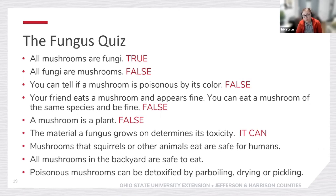Mushrooms that squirrels or other animals eat are safe for humans. Yeah, that's definitely not true. For starters, you don't know if that squirrel has eaten a mushroom and then it goes out somewhere and just kicks the bucket. Sometimes toxins produced by different fungi can take a little while to kick in. Sometimes it's a few hours, sometimes it's a few days, sometimes it's up to a week. So we do have to be careful with that. All mushrooms in the backyard are safe to eat. Of course, hopefully everyone knows that that is false. We do get a lot of amanitas in the backyard, and some of them can be quite deadly.